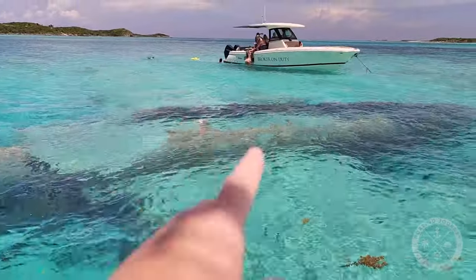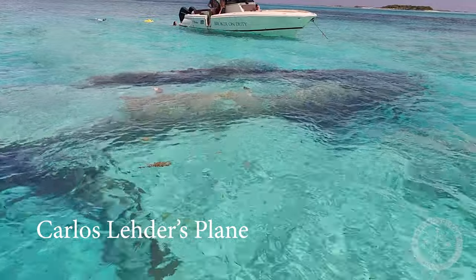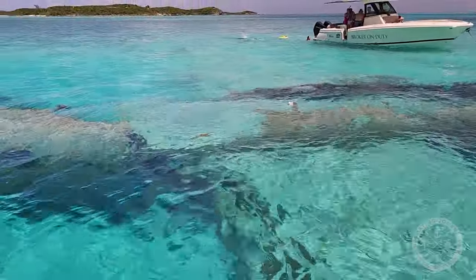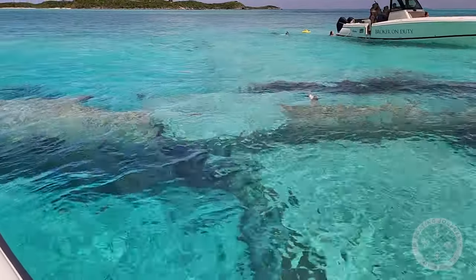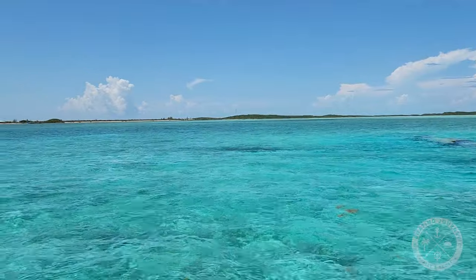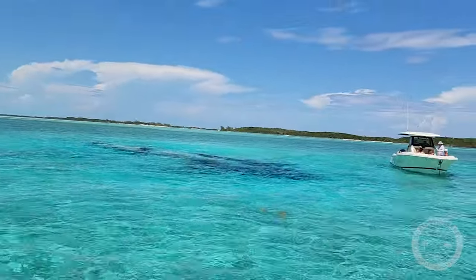We snorkeled Escobar's plane, but the current is really, really wicked through here. So I was scared I was gonna get scratched by the metal, but hopefully my footage turned out okay. Everybody, we're leaving the plane, heading to lunch.